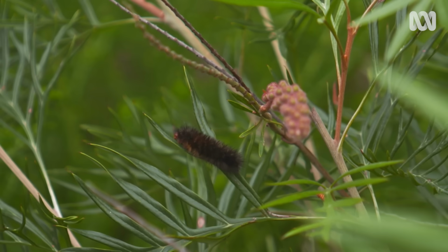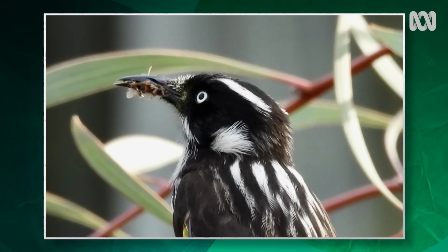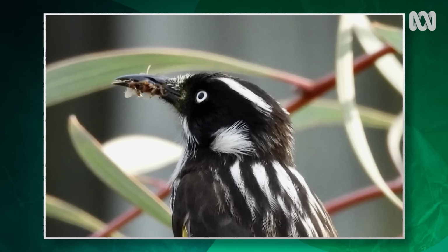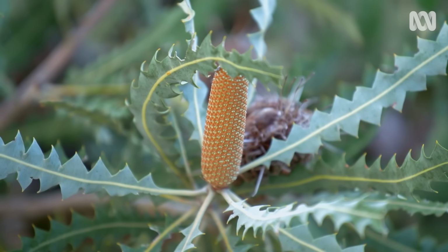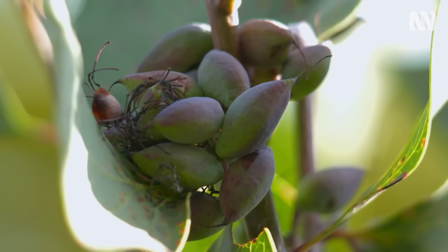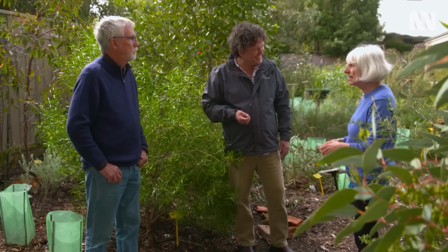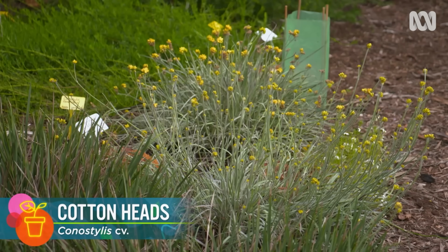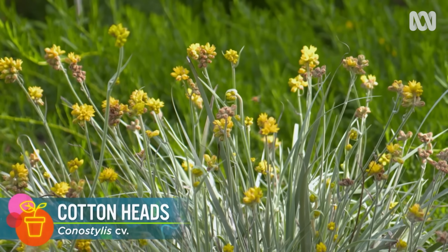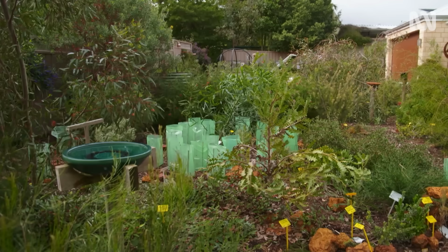But also, the birds need insects. So birds don't just eat nectar. Lots of people think it's about flowers, but it is also about nuts, it's about seeds. We've had Banksias, we've got Hakeas that have nuts, we've got Darwinias that have seeds and berries. It's about insect plants. See, there's insects on the plants on the Conostylus down there at the moment. So they need a lot of things other than just flowers.